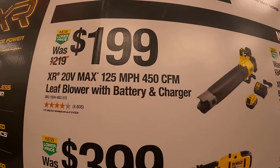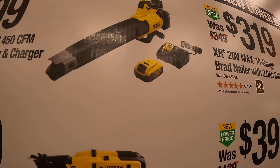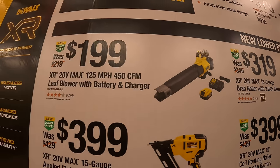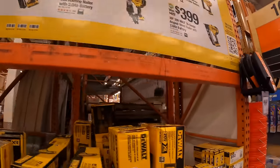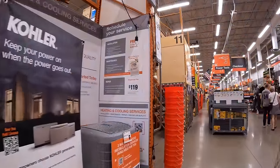And $199 for a 450 CFM blower as a kit, 5-amp-hour battery and a charger. So let's take a look at what else they got.